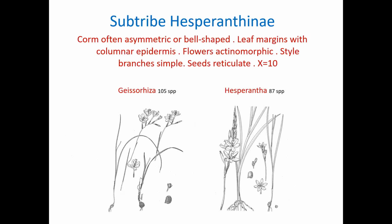Then we have Subtribe Hesperanthinae, which includes just these 2 genera, Geissorhiza and Hesperantha. Again, you'll see the base number is 10. And they have always actinomorphic flowers. They have that strange leaf anatomy, and they have either asymmetrical or bell-shaped corms. So they're not round globose corms like Gladiolus, for instance.